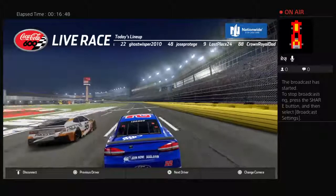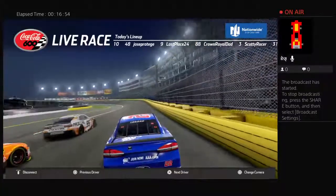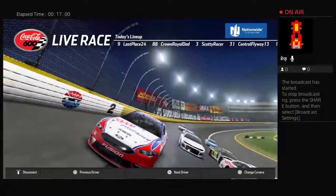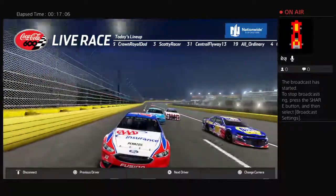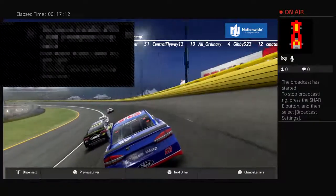Green flag is back out, though. How long will it last? I'll give it to turn 3. Oh, not even that. We got a car already on the apron, the 4 car. Free wide, action off the corner. Wow, the 4 did a hell of a job to keep from hitting everybody because that was at the front of the field.